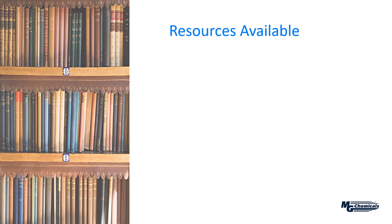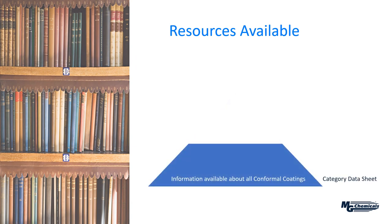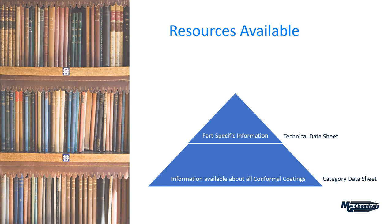In terms of the different resources that we have available for our conformal coatings, we start with the category data sheet. Now, this is a package which contains information about all of our different conformal coatings, just generalities, the different products that we have. It's a good summary of what I've talked about today. And then for more specific information pertaining to the individual products, we have the technical data sheet. And this will include things like viscosity, density, coverage, electrical, as well as some mechanical data.